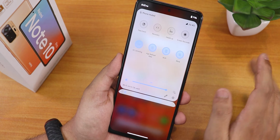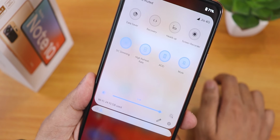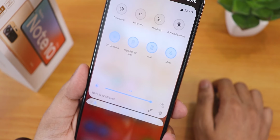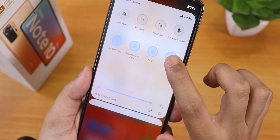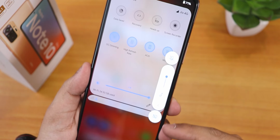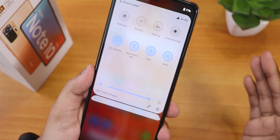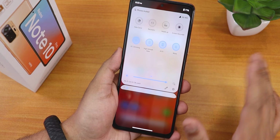Now here, the good thing is we also have the DC dimming feature, and we have the high refresh rate mode. Then we have the always on display enabling or disabling option. And this is the sound kind of toggle. And if you tap and hold on it, you get the volume panel. So definitely it's a very good kind of quick setting, like enough amount of quick setting panel toggles that you get here.